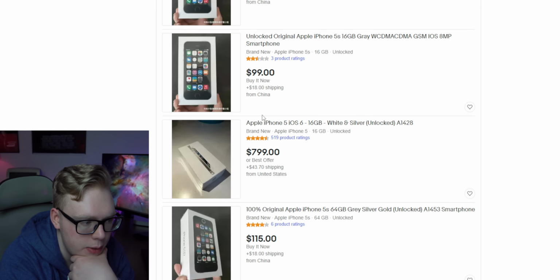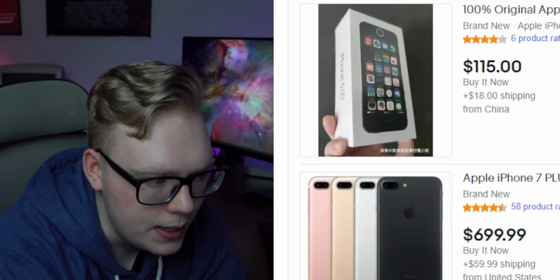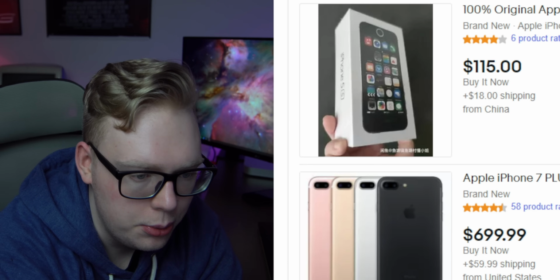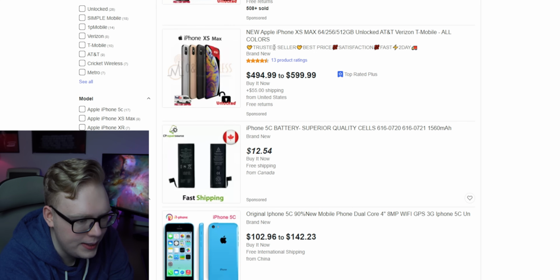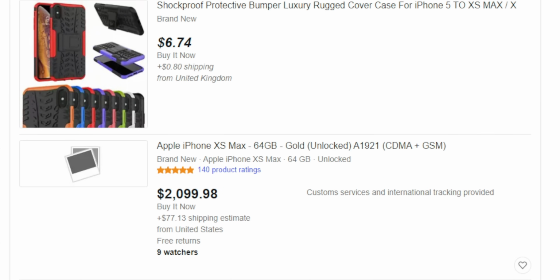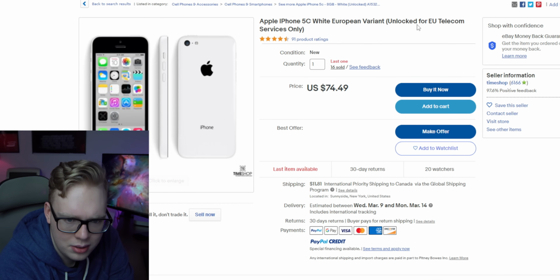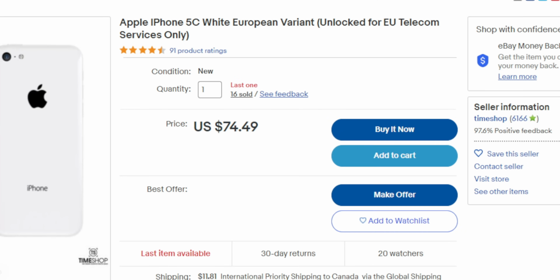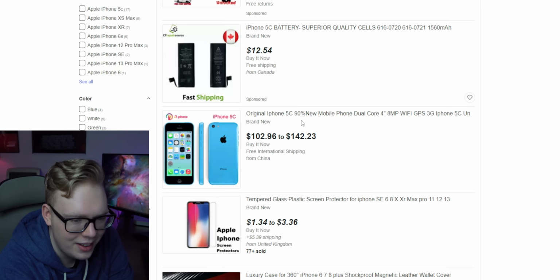The iPhone 5, I mean, that's a good one to buy brand new because it was only sold for 1 year, so you're not buying by accident one that came out like 3 years later or something. An iPhone 5 on iOS 6, I don't think I'd want to open it, but I'd also want to know if it's legit though. Okay, these are not iPhones. Give me iPhones. What is this? Brand new 5C supposedly from EU. Unlocked for EU telecom, but it's coming from the States? I mean, who knows? Original iPhone 5C 90% new as opposed to what, 100% new?